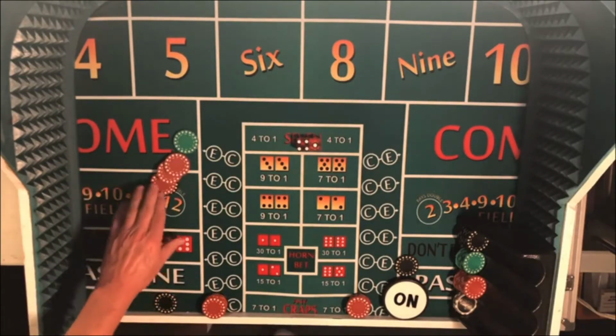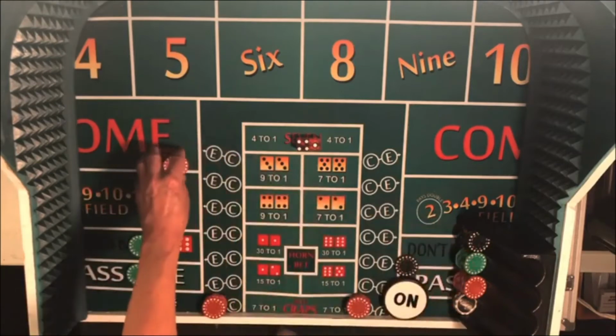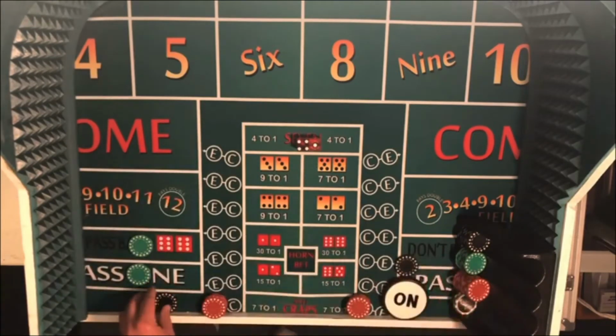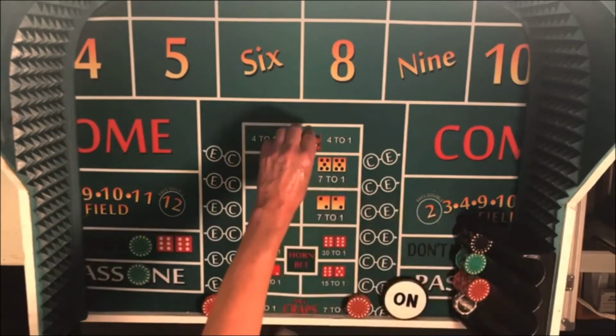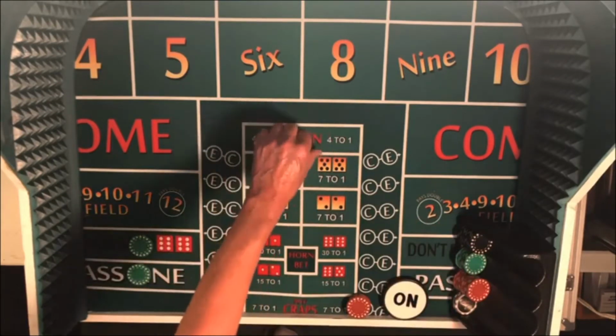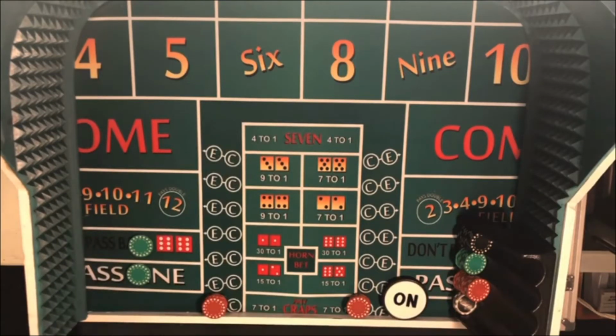Another nice hit for us, so we'll pay that off. And then once again the 2 outside numbers get picked up off the board and placed in our rack. In this case it's the 5 and the 9. So now we just have the 6 and the 8 out there, so $240 at risk. We've already won $280 this round, so it'll be a winning round regardless of what happens at this point by just hitting 2 numbers.